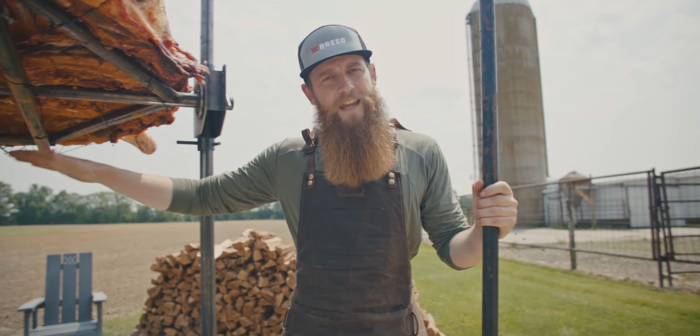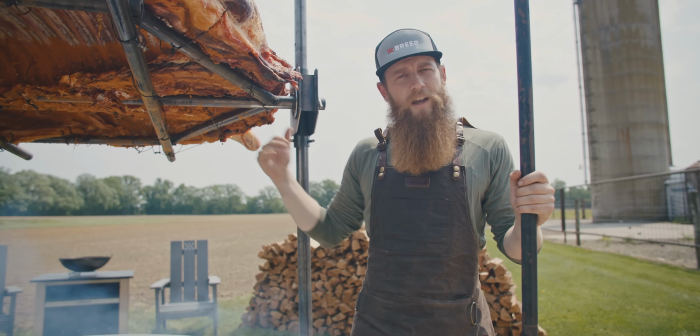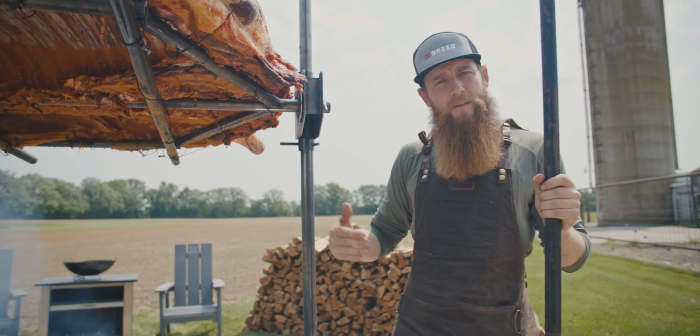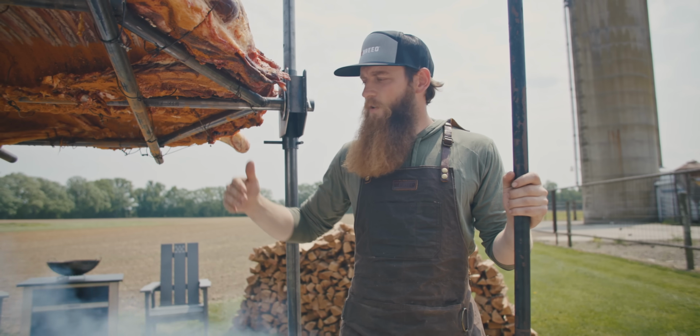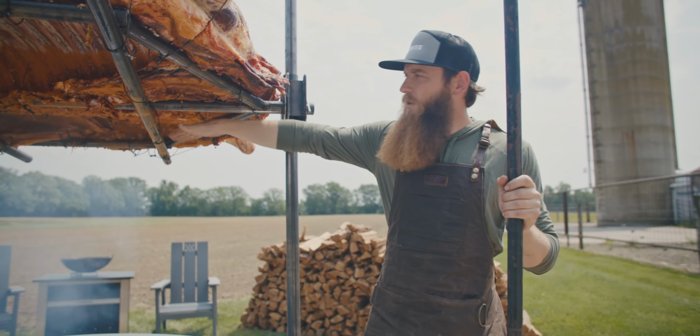The rule of thumb is the 8-second rule. You want to hold your hand at the level of your meat for 8 seconds, and at that point you pull your hand away because it's too hot. If it's less time than that, it's too hot for your cooking. If it's more time, it's too cold. So we're shooting for 8 seconds at the level that the cow's at.